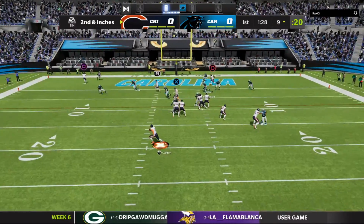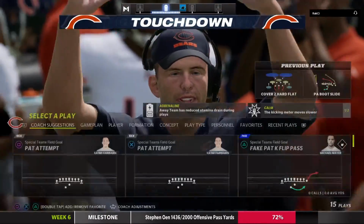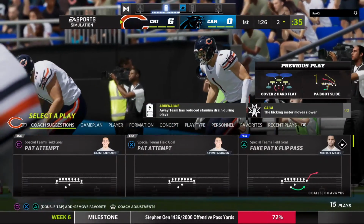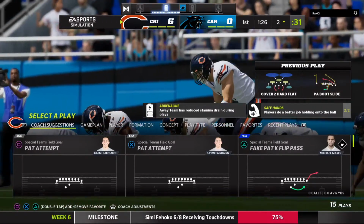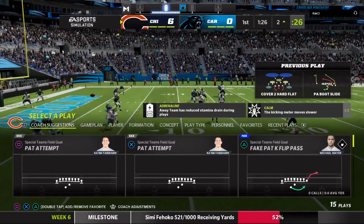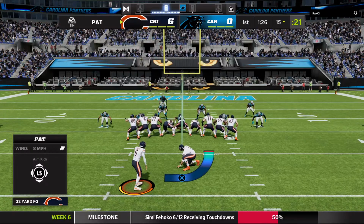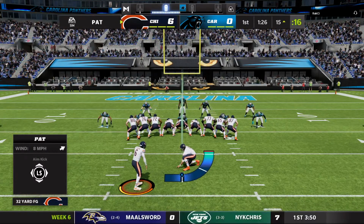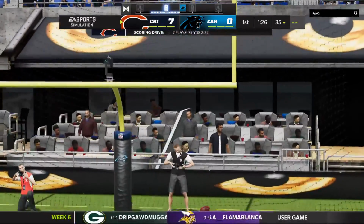Off the play fake, he'll look to throw. Rolling to his left. Got his man, and it's caught for a Chicago touchdown. Simi Fehoko, his 6th touchdown of the season. And the Bears have taken the early lead. Kaimi Fairbairn on for the extra point. And he's got it to make it 7-0 in favor of the Bears.